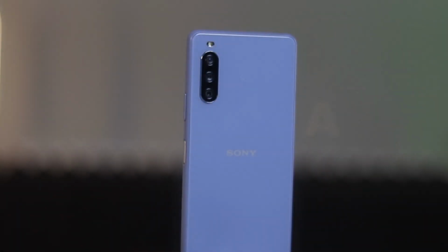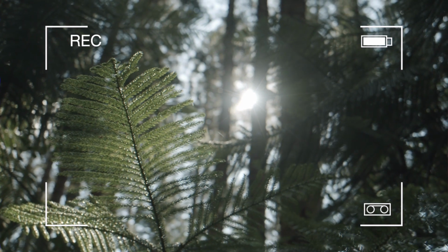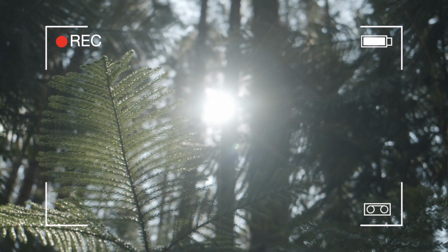About the camera, the Xperia 10 Mark III has a triple camera system on the back, consisting of a 12 megapixel primary sensor, an 8 megapixel ultra-wide sensor and a 2 megapixel telephoto sensor. The front-facing camera is an 8 megapixel sensor.